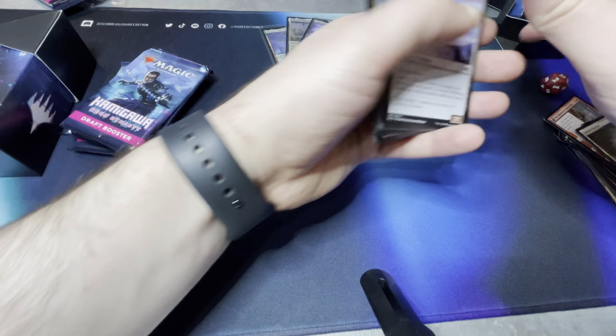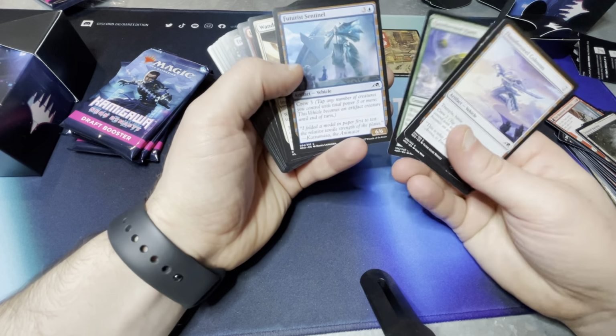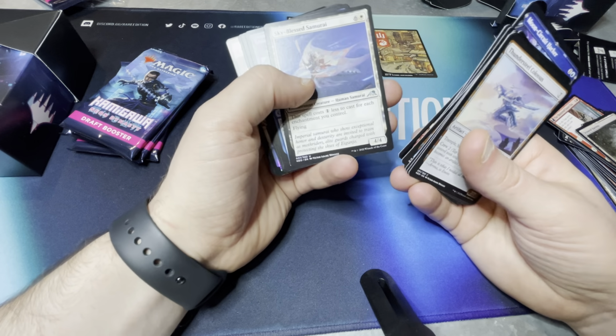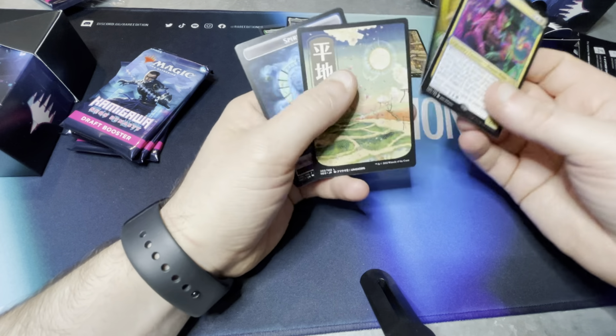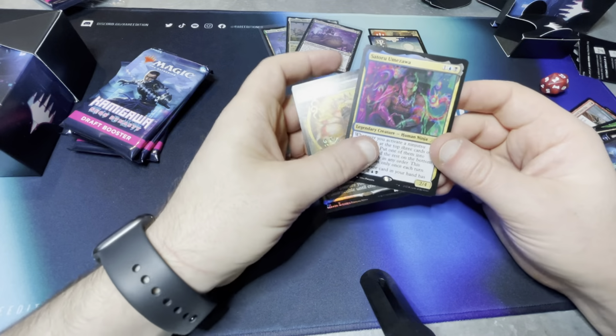They're also doing different backgrounds for these. Lots of Kami spirits and equipment and vehicles. We're looking for some of these really, really neat mythics that come in here that look like they are just exceptionally fun, like Satoru Umezawa, not a mythic. Oh, and a nice foil Selfless Samurai, and another land card, which we'll put right there.